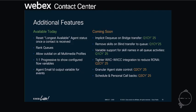So when you transfer it, you can say remove the skill completely, so that anybody in the next queue can answer that. So that's also coming pretty soon. It's right now in development. We will probably provide early access in a couple of weeks from now.